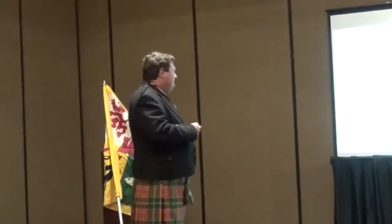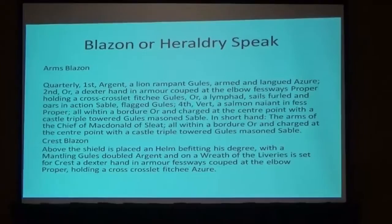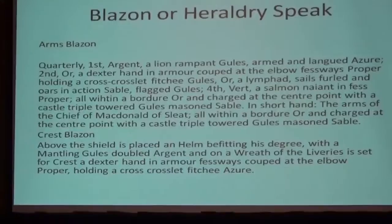Okay. Next slide, please. Now, this is heraldry speak. I sort of gave you a little bit of it, but this is my blazon of my arms. I'll just go through it real quick. Quarterly first, argent a lion rampant gules, armed and langued azure. Second, or a dexter hand in armor, couped at the elbow, proper, holding a cross fitchy gules. Or a lymphad, sails furled, argent, and oars in action, sable. Flags gules, so red flags, oars in action, sable.